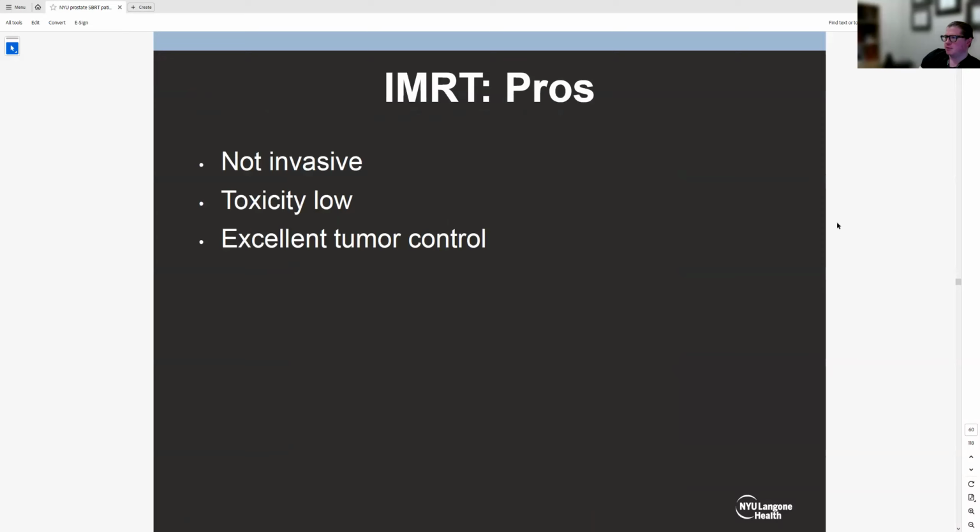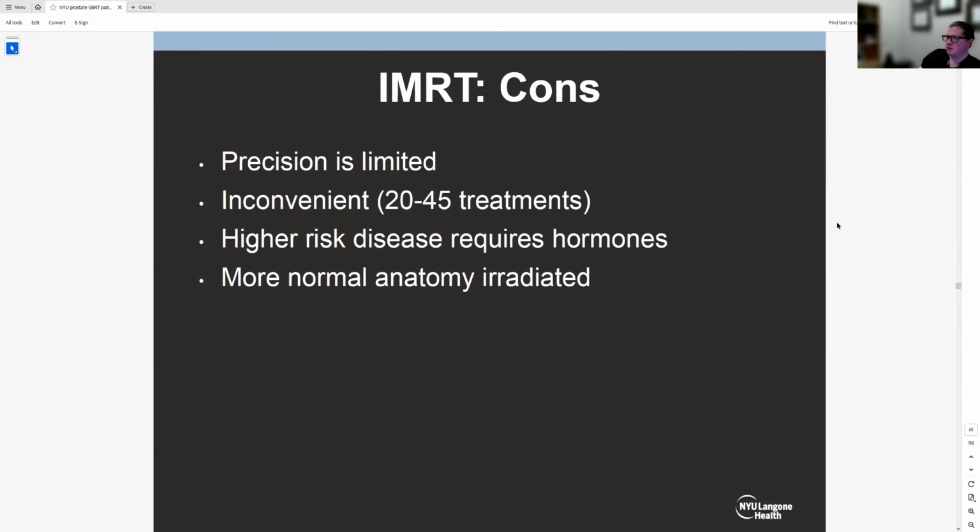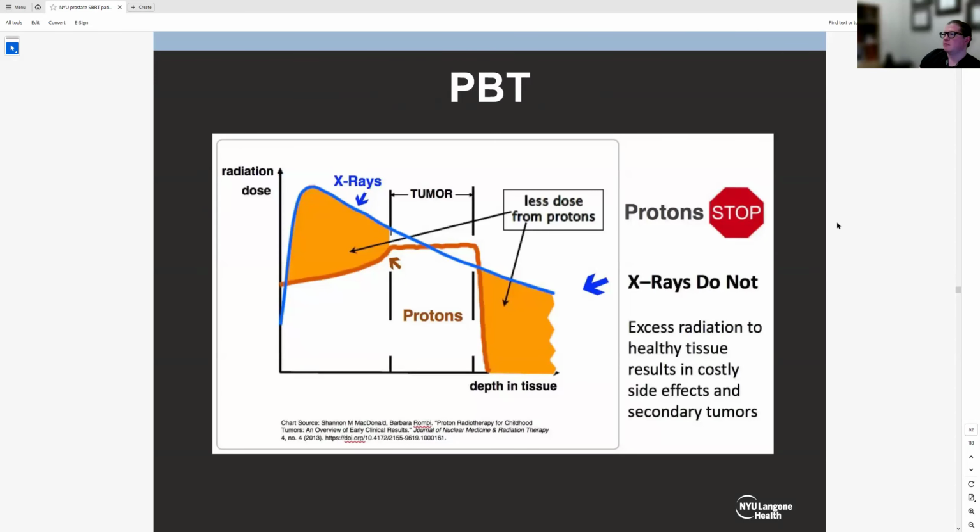So big pros here for IMRT. It's not invasive. You don't need to go into the OR. Manageable toxicity, very good control outcomes for different cancers. But it's often not quite as precise as other types of radiation, and often it will require longer courses of treatment. Now, we also talked about proton therapy.